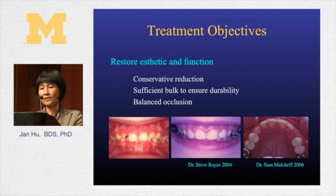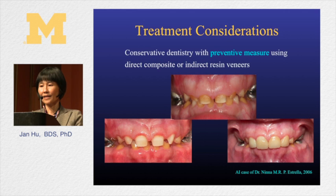Anterior restorations are going to help restore the aesthetic as well as function, and are extremely critical for a growing child. It is important to consider that the pulp dimension of these teeth is extremely large, so you need to balance the amount of reduction and also the space created to accommodate the bulk of your restorative material. Balancing occlusion is definitely a key.